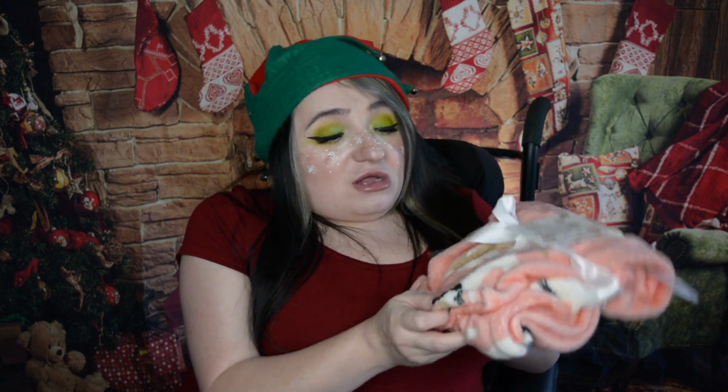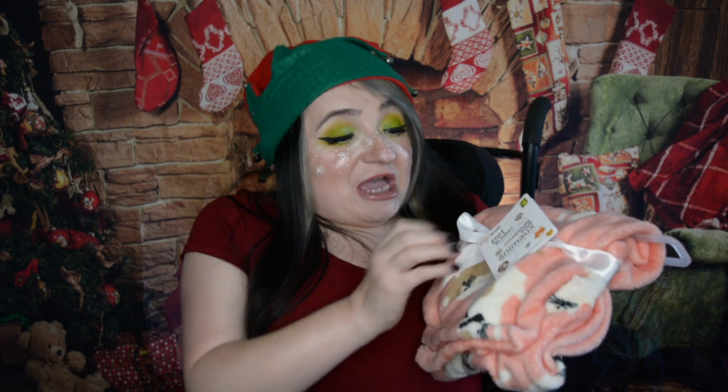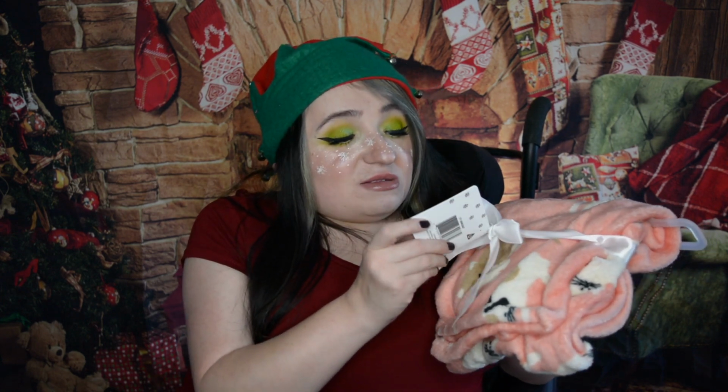Now this one is so cute, and I actually bought two of them because I bought one for Lena. It's pink, and it's got cats all over it. So this one's for Sam. The other one is for Lena and me, like I said. And this is by that pet store brand as well, which is really cute.